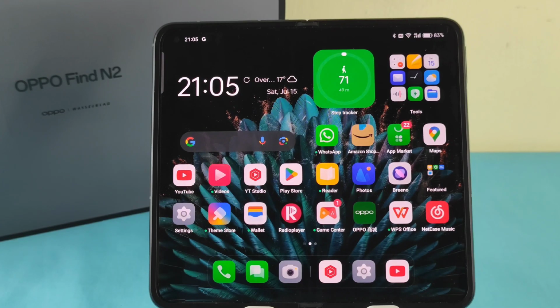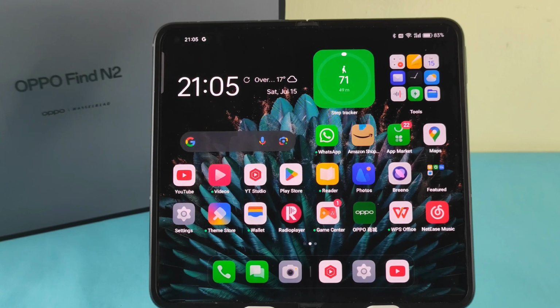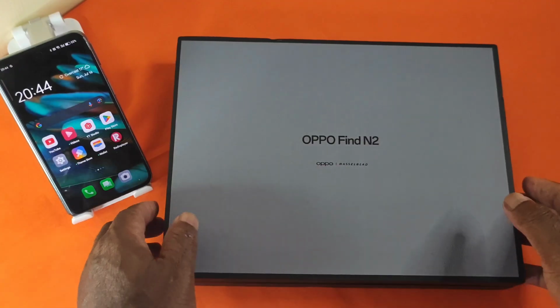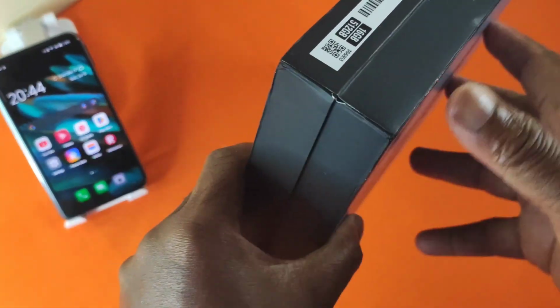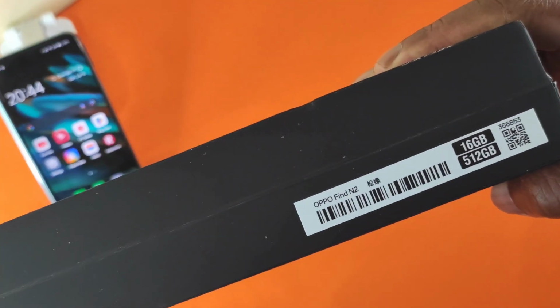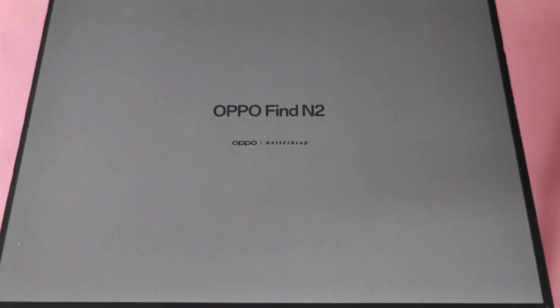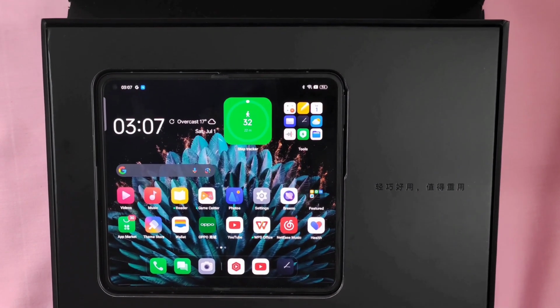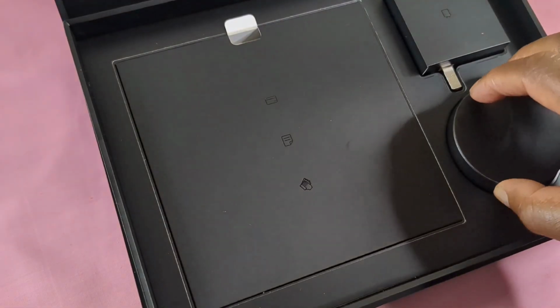I'm a big fan of buying Chinese phones because I believe they represent great value for money, especially when it comes to hardware, software, and most important of all, the unboxing experience, which is second to none, and it does put the likes of Apple, Google and Samsung to shame. And the Oppo Find N2 does not disappoint. From the moment you receive the box and you open it and it elevates the phone, it is fantastic.